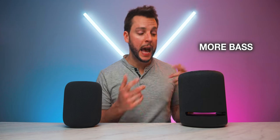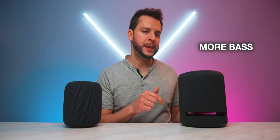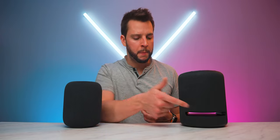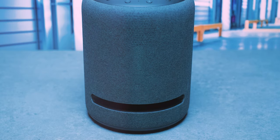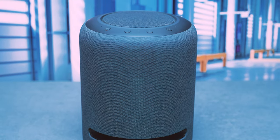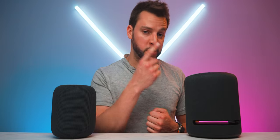I have also noticed more lower rumbles and bass coming out of the Echo Studio, probably in part because of that dedicated downward-facing 5.3-inch woofer that delivers a pretty hefty bass section through the bottom vents of the Echo Studio that we pointed out earlier. And those two things are what's providing the Echo Studio with what I think is a punchier, louder, and a more bass or lower-end focused listening experience. That's not to say that the HomePod doesn't have bass. It most certainly does, but it just doesn't quite house as much bass power as the Echo Studio does.